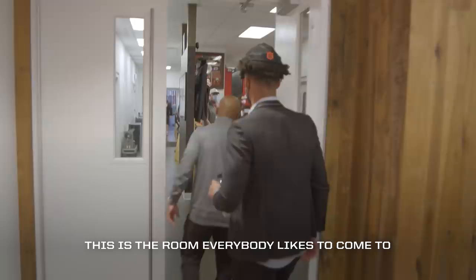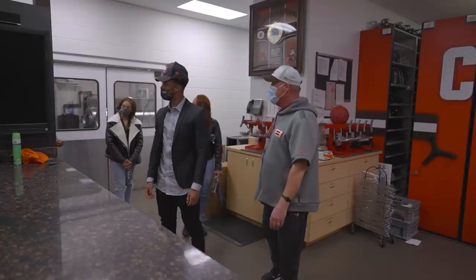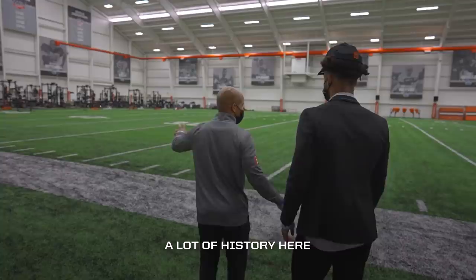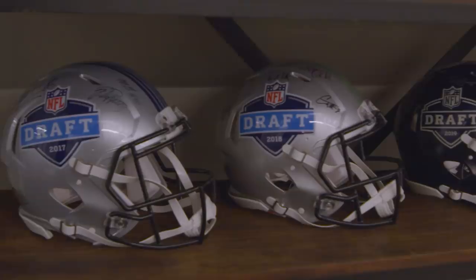The Cleveland room? Yeah. This is my favorite room. Got your jersey hanging there that they'll give that one. Yep, I like that. I can't see it, but I am smiling though. Got a history here, old school history. I need a Jim Brown jersey. And an Ozzie Newsome. Draft picks over the years. Coming into a room where there's a lot of proven guys and a lot of guys who can make plays is a great feeling.